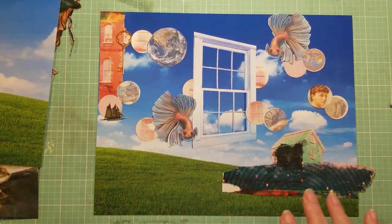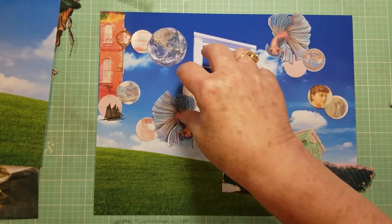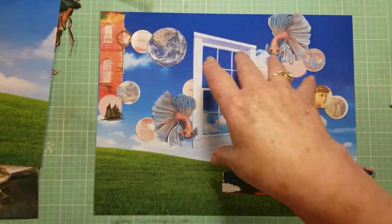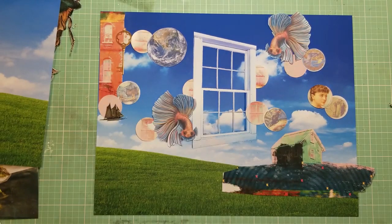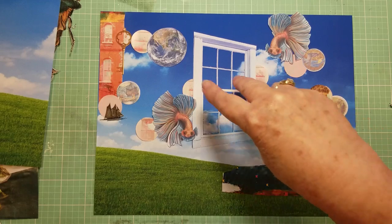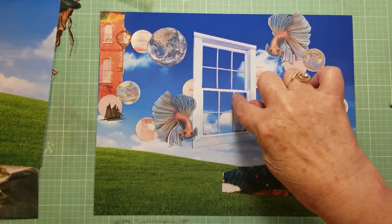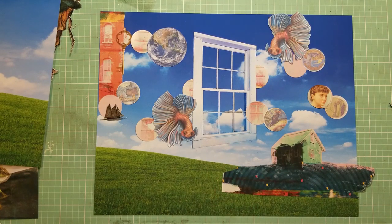And I really like it because I can see this flow towards the window and out the other side. Although you don't see anything behind the window, you still get that feeling that things can go through the window. You can see the sky through the window, and to me it looks very, very magical.